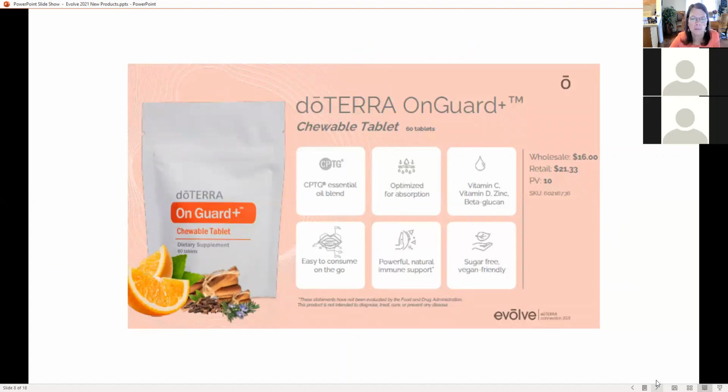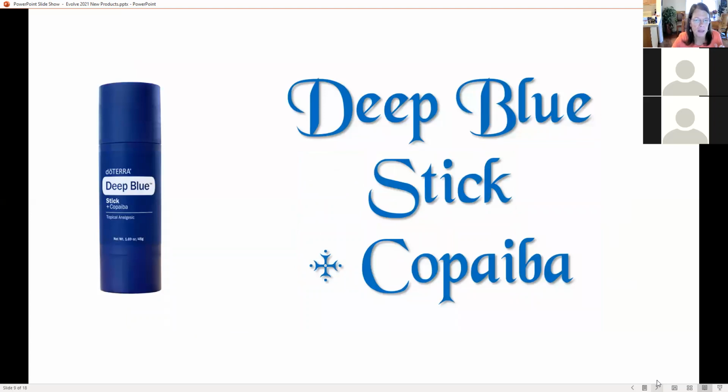So here's just a little brief summary. The Deep Blue Stick plus Copaiba. In this particular font, don't you love the little plus sign? I thought that was really cute.